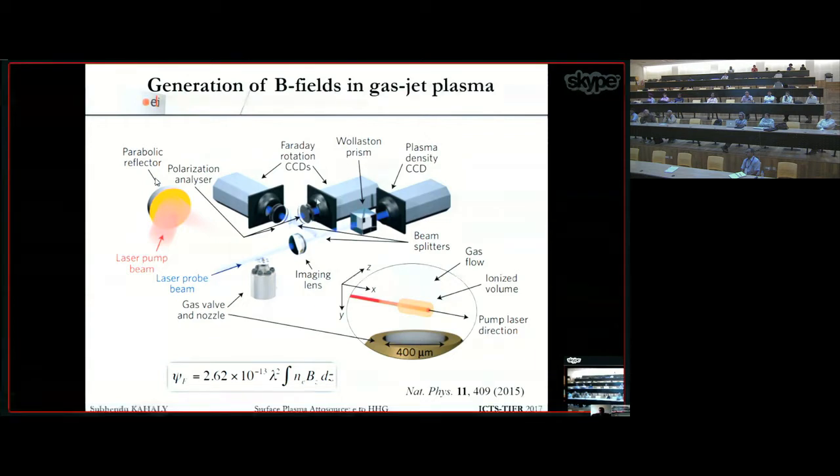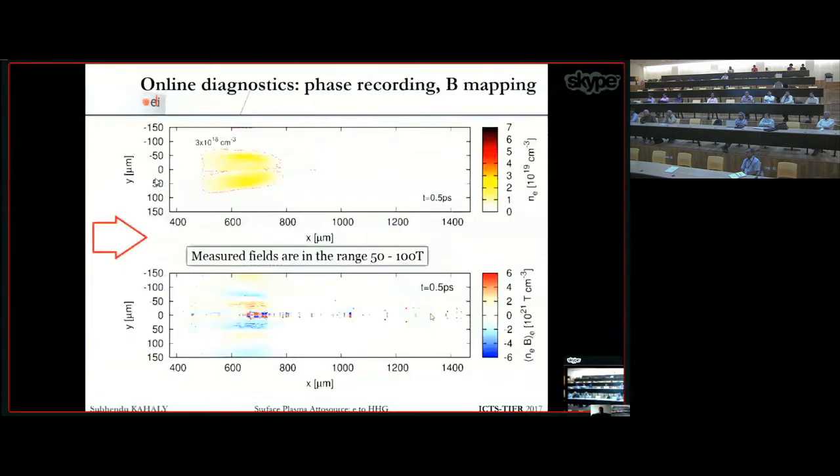I will not go into the details of this, but what you can do is capture the B field movie, micron-scale resolved and femtosecond time resolved. So that's what I'm going to show you. It's basically the raw data. What you see here is in microns.